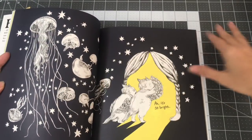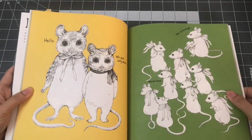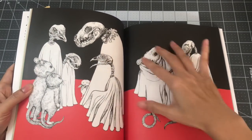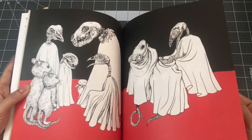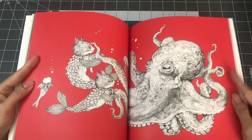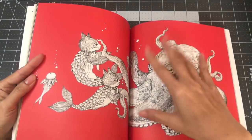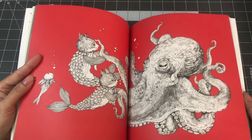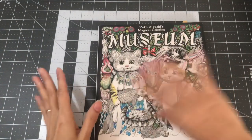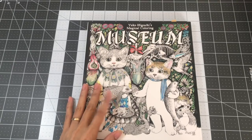Yeah, so they just walk through the museums. They slowly change into different animals. Like here, they're slowly changing into mice. Here, I don't know, it's like skeletons, and they slowly change into that. Here, they're catfish. But these are fun to color because you don't have to worry about the background. You just color like the octopus and the catfish. You're done. Yeah, so it's a cute book, and it's like a story just following them as they go through the museum. So this is Yuko Higuchi's Magical Coloring Museum.